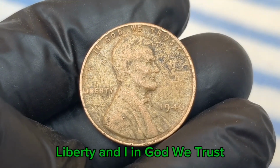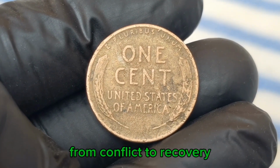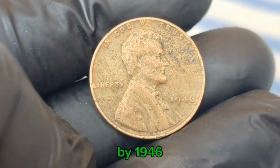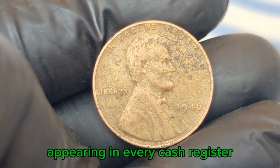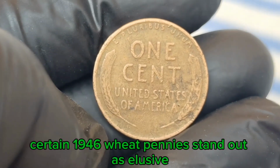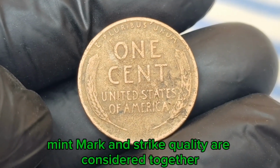Liberty and In God We Trust remain crisp, and the date 1946 stands as a marker of transition from conflict to recovery. On the reverse, the wheat ears continue their long run, soon to be retired just over a decade later. By 1946, the design was deeply ingrained in American culture, appearing in every cash register, school lunch, and pocket across the country. Yet despite massive production numbers, certain 1946 wheat pennies stand out as elusive, especially when condition, mint mark, and strike quality are considered together.